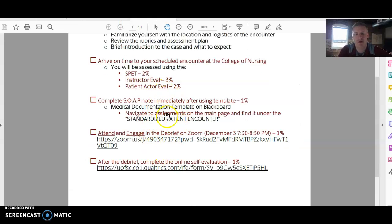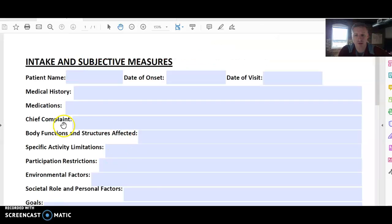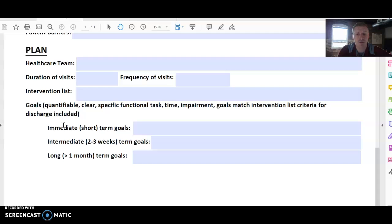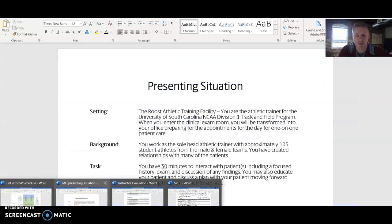The other 3% are things that are going to be completed after. One of those being a SOAP note. This is located on Blackboard. It has a fillable PDF using the best practices of medical documentation. It may look different than what you're used to, and these are things that you should continue to integrate into your clinical practice moving forward. So I hope you use this as a tool to move forward in that.